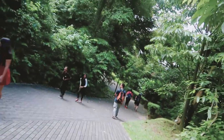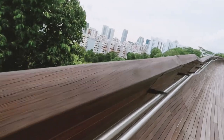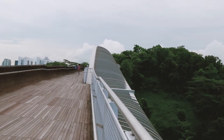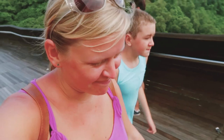Here we are. We're on the bridge on Henderson Waves. This bridge is the highest pedestrian bridge in Singapore. It all lights up overnight. I kind of wish we were here overnight to see it all lit up. Stephen's just looked over the edge and said if I knew how high it was. I'm firmly in the middle, away from the edge. Yeah, I'm not going to look over.